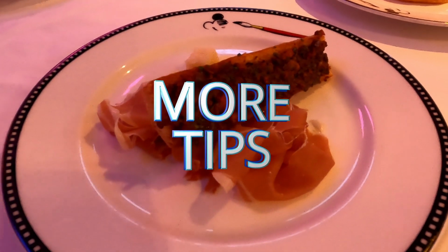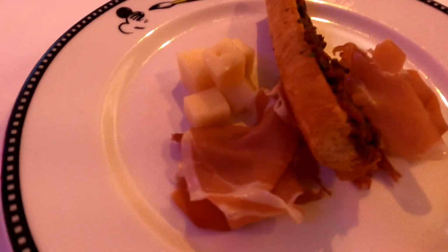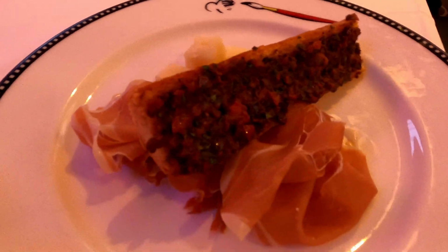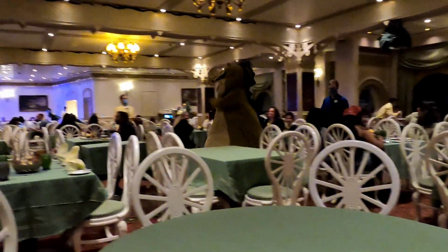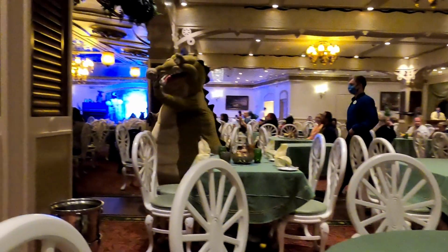There are a couple more ways you can get a discount on a Disney cruise. One is you can get a discounted deposit. These are usually available in February, and instead of a 20% deposit, you can make a 10% deposit. That is not actually a discount, but it does make it easier for payments and scheduling.